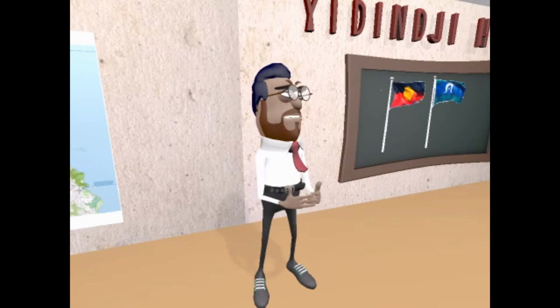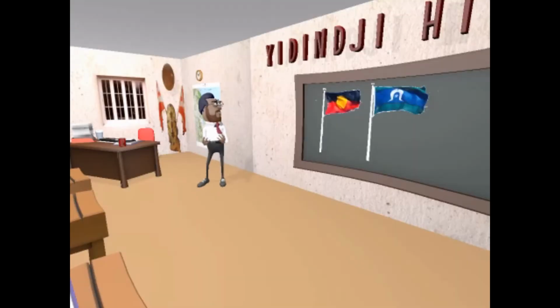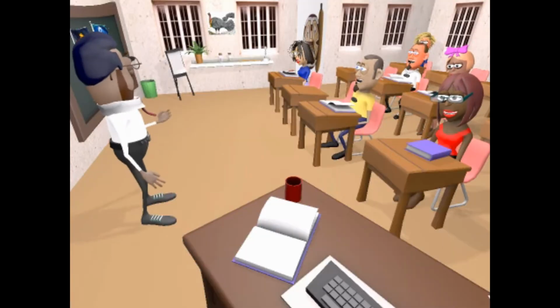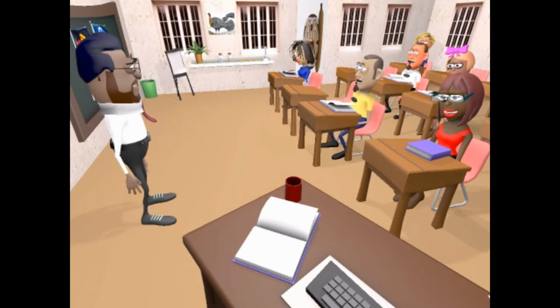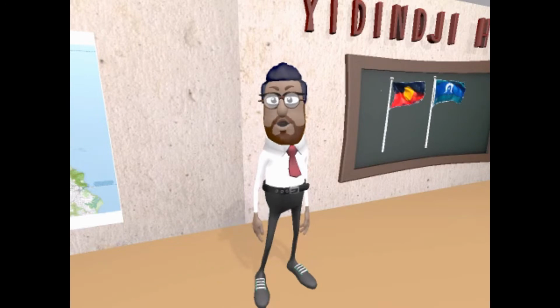I am Reggie. In this class, we will be learning about the importance of flags, namely the Australian flags and the Yidindji flag. So, what does a flag actually do? Let's have a look at the law of flags from Black's Law Dictionary 4th edition.